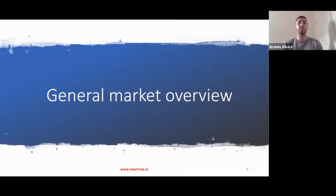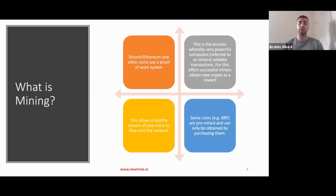So general market overview. If we focus on what mining is, firstly, Bitcoin and Ethereum use what we call a proof of work system. Actually, Ethereum is going to change to some proof of stake, but we'll come on to that later. So proof of work is the process whereby very powerful computers, referred to as miners, validate transactions. And for this effort, successful miners obtain new crypto as a reward. And this allows a healthy stream of new coins to flow into the market. But you've got other coins such as XRP from the company Ripple, which are pre-mined and can only be obtained by purchasing them. So you've got different coins. Some of them you can mine. Bitcoin and Ethereum are an example of that. And then you've got other coins such as XRP, which you can only buy from exchanges.